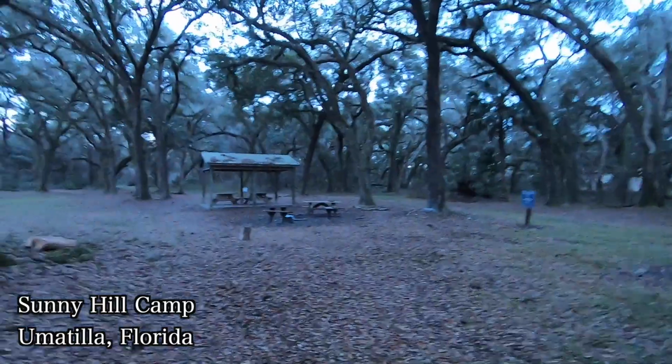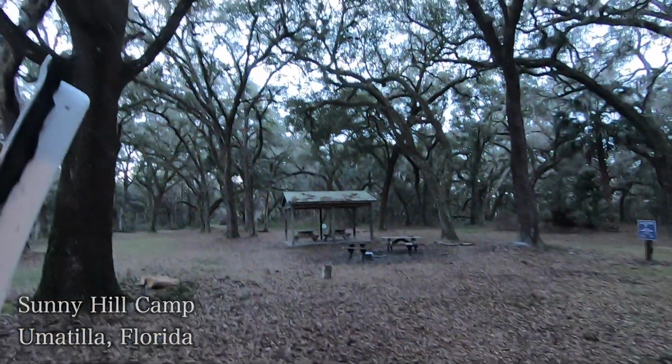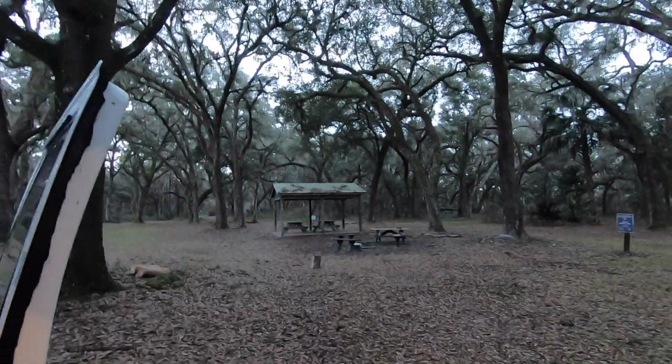Okay, this is it, guys. Waking up here for the last time in this van at a camp. We've been here at Sunny Hill Restoration Area. It's been a great place, so peaceful and serene. Have this whole area to ourselves.